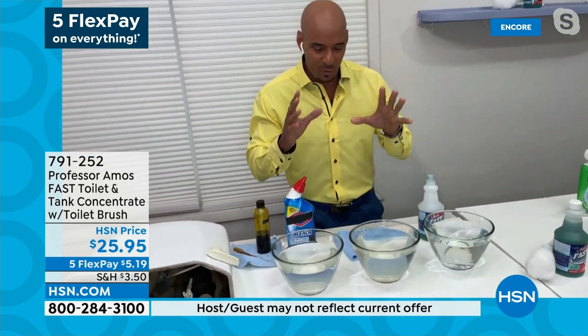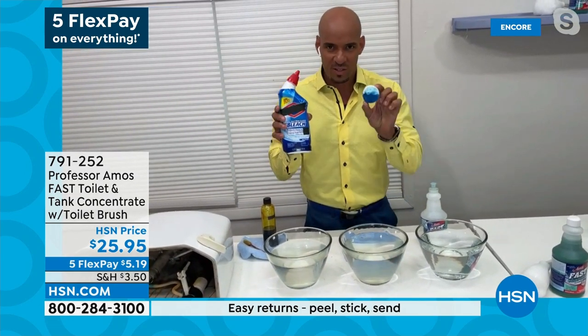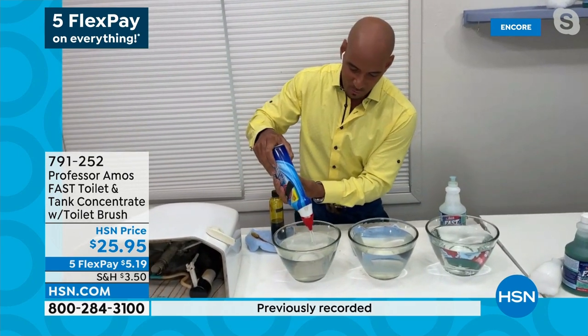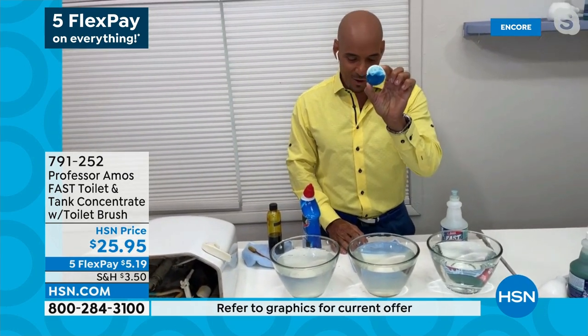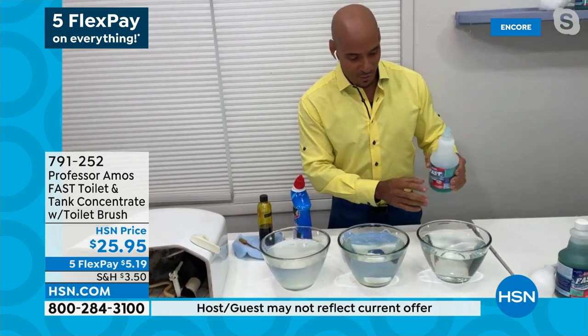So let me show you the lab test that I have set up here. This is important. I have three test bowls, and I have the consumer products that you buy from the store all the time, the liquid or the tablet, and then I have our fast toilet tank. I'm gonna go ahead and pour this in test bowl number one, and I'm gonna pour a lot in there so we know there's enough going in there. Test bowl number two. They say these tablets are all that, I'm gonna put that tablet in test bowl number two.